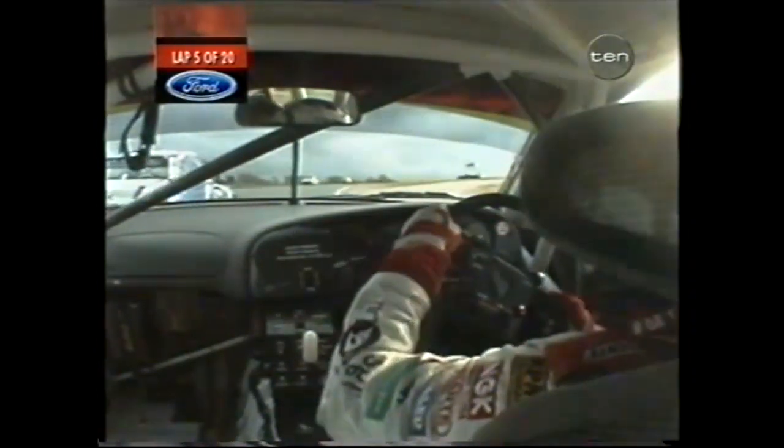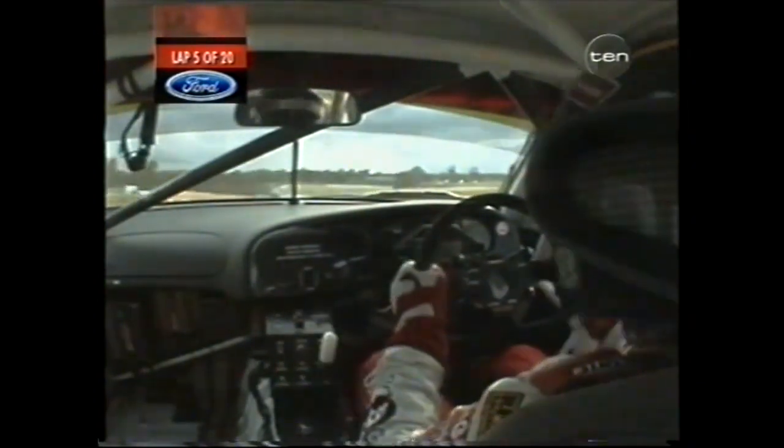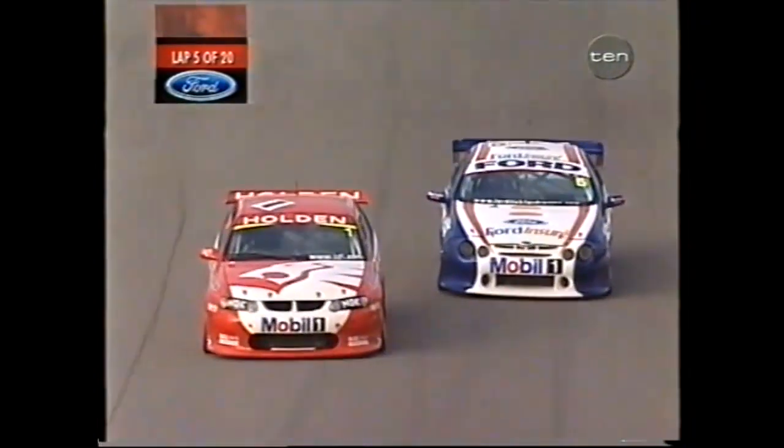Here is Mark Scape having a look up the inside of Glenn Seaton. This time he's got a better run. Glenn's had a tardy run coming out. Mark just looks across. He's got him too, cleaned him up on the climb out of Cold Turn. Critical to get a good run out of there.